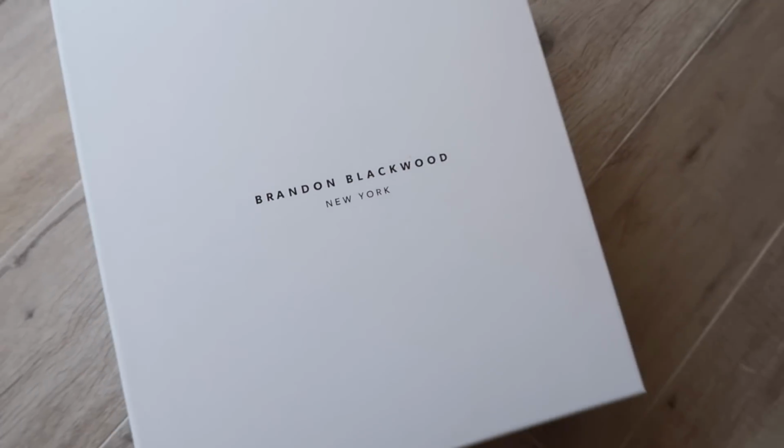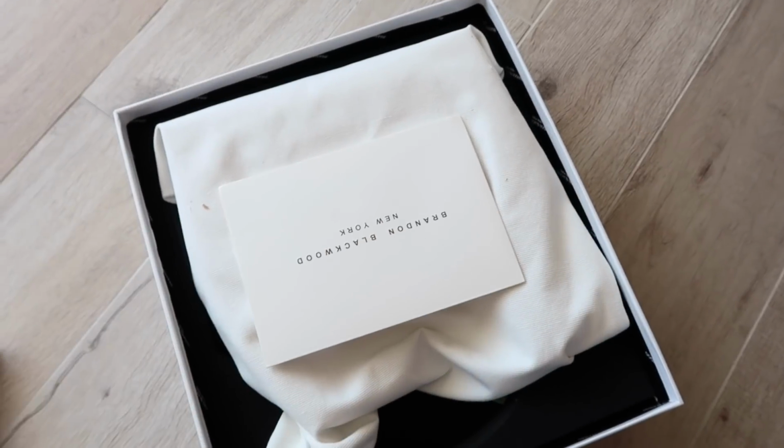And of course, I have another bag. This one is from one of my favorite black designers, Brandon Blackwood. I have a ton of his bags, excellent quality, amazing price. He dropped a spring collection and I had to have something from that collection. Of course, his bags always come in a beautiful white box with black lettering. I mean, the packaging is exquisite.